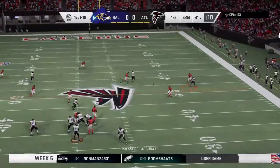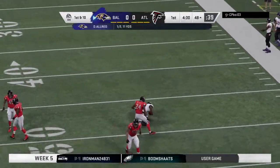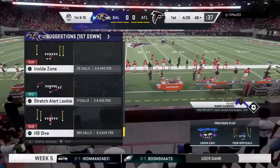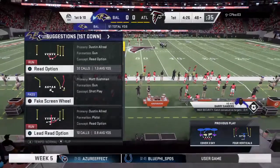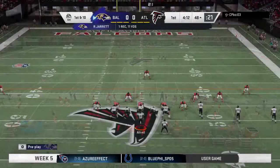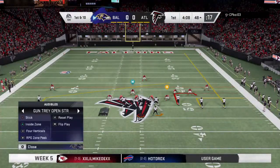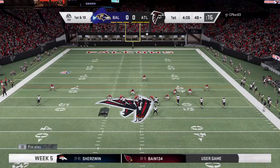Operating from the gun. Going to throw right side here. Complete. It's a pickup of 11 and a Baltimore first down. Well, this is where reading defenses and practice time comes into play. You've got to know what you're running versus zone versus man and how to run the proper route. And they just executed that one pretty well.